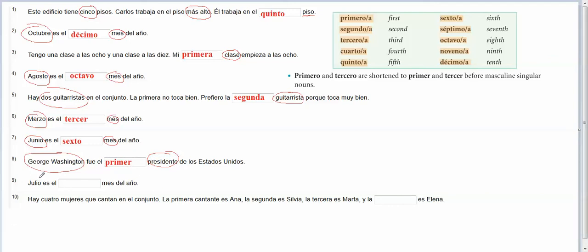Julio is a blank mes del año. That would be the 7th, and it's masculine and singular. So I just go over here and find 7th, which is séptimo. El séptimo mes del año.